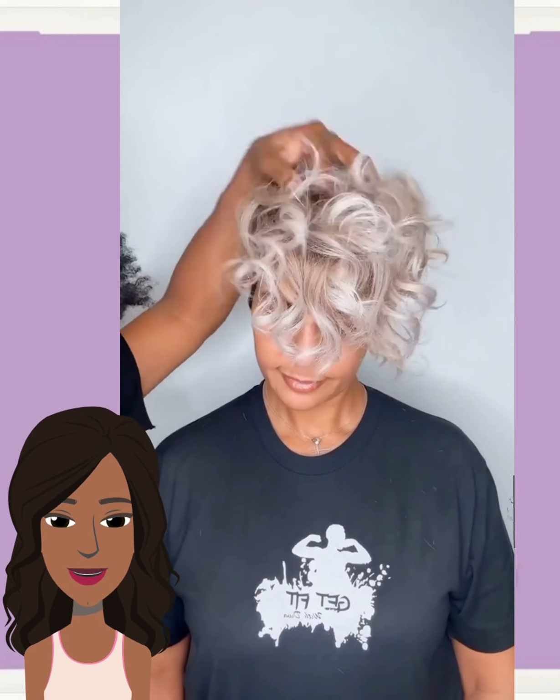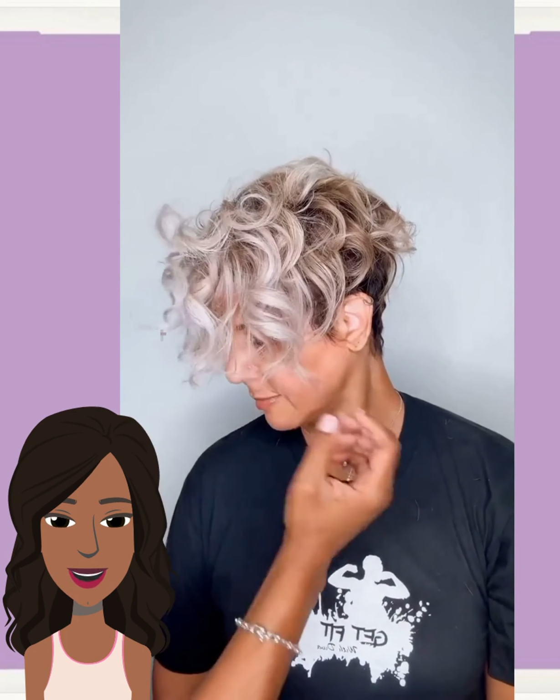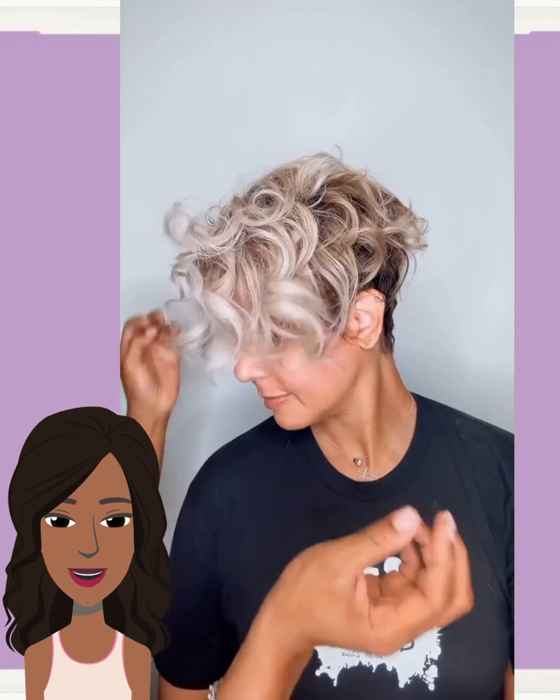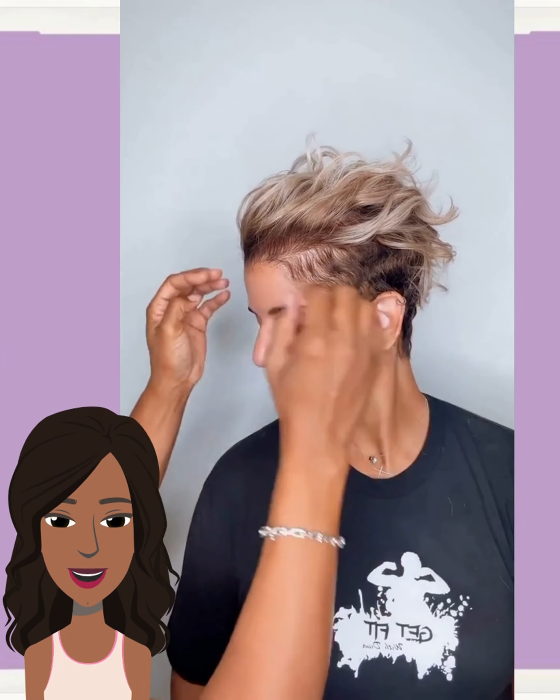Now, if you do want to go lighter but you're not sure which color you want to try out, you can ask your stylist which color will look best with your skin tone. But I think that this ash blonde mix is a great alternative to the platinum. And it is, of course, a color that can work with numerous different skin tones and complexions.